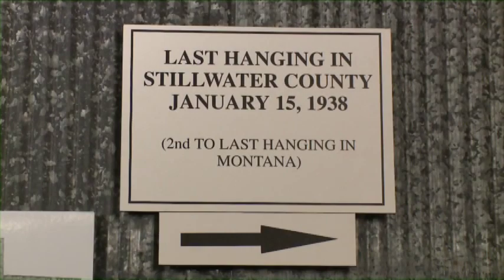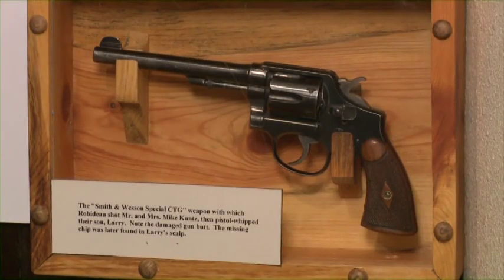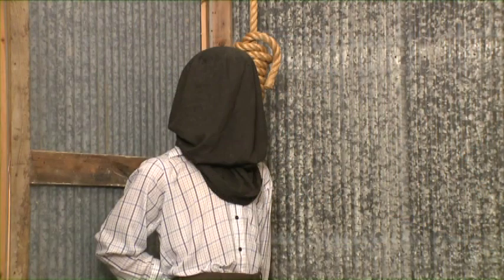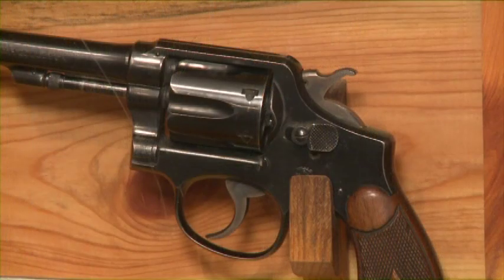The hanging exhibit is the last legal hanging in Stillwater County, the second to the last in the state of Montana. Frank Robidoux shot and killed Mike and Frieda Kuntz some day after Thanksgiving in 1937. He must have run out of ammunition and then turned and pistol whipped their 5-year-old son and left him for dead. In the exhibit, we have the original hood and rope that Frank Robidoux was hung with, as well as the revolver that he did the dirty deed with.